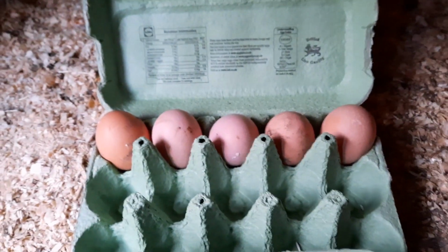So we're definitely having a drop. It's dark in there, you can't see, can you? A drop in production now that winter's arrived. So there we go, 5 eggs. I'll pop in a minute to have a clean out.